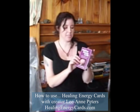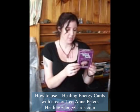So we've got a nice box now, tarot style box, and they're great. You can keep using the box, or you can transfer your cards into a card pouch or a card bag. And so the cards now, 55 cards.